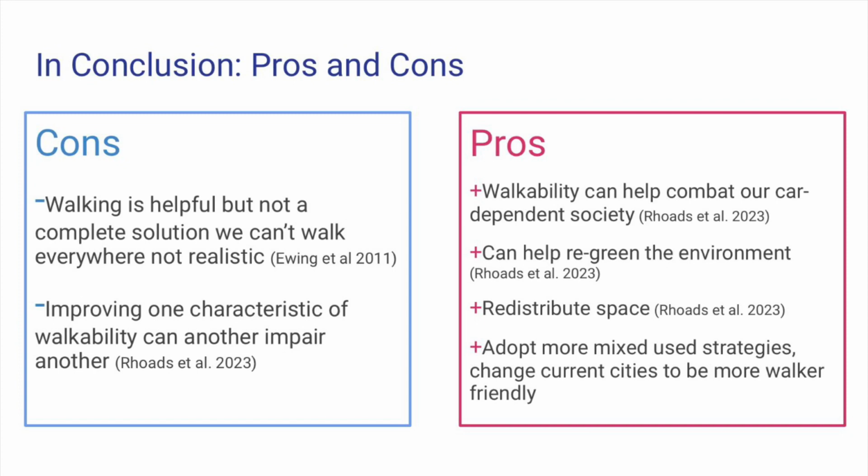Think about family. A lot of us don't even live in the same city as our families, or even the same state, or even the same country. We can't always walk to see them. There comes a point when you need a car or a train or a bus or a plane.